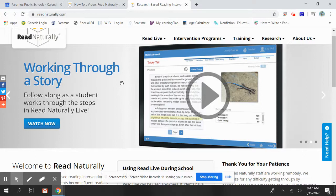Then they set a goal. So let's say they only read 45 words correctly in a minute, but you want them to read 55. So they set the goal for 55. Then what it does is that the story reads it to you. The student has to follow along, and it highlights it as they read it. It is so important the student actually watches the screen when it's reading it. Otherwise, it's kind of pointless.